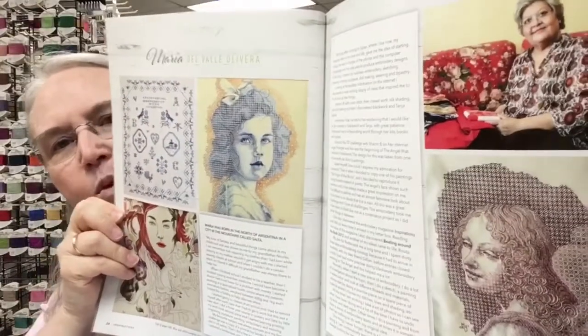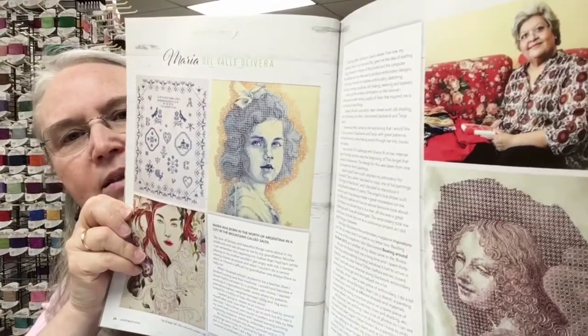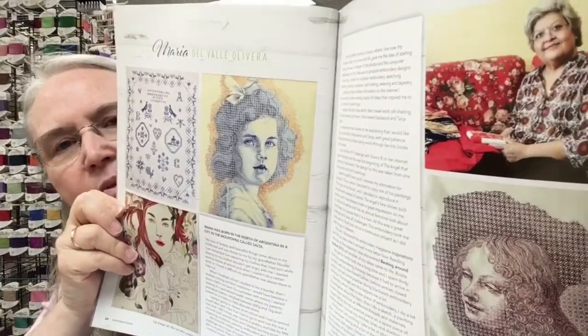There's usually an artist profile. So this particular profile has a woman who does blackwork, and this is a shaded blackwork piece, the one with the lady in the middle there. Just an amazing project. So you get to see the work from artists around the world, which is really nice.